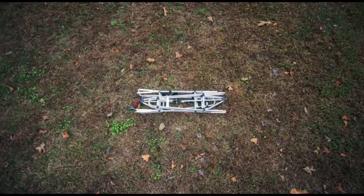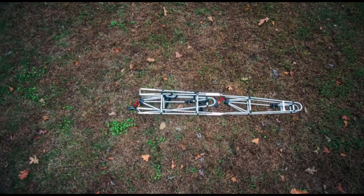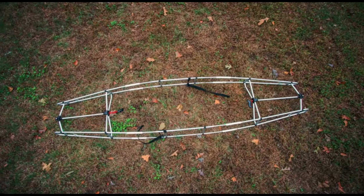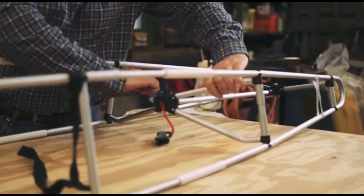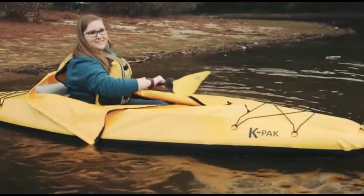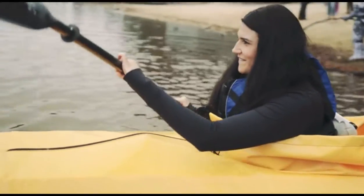The Butterfly K-Pack uses a patented, ingenious, wicked cool internal aluminum frame that pops open and locks into place in just a few seconds. The lower portion of this frame is attached to and nests between 4 independent air tubes that run the length of the boat.